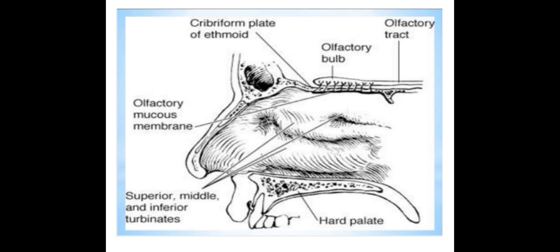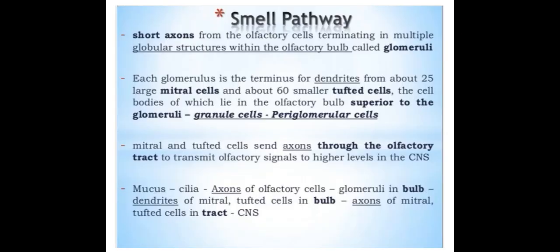Cranium, cribriform plate of ethmoid, olfactory bulb, olfactory tract, olfactory mucous membrane, superior, middle and inferior turbinates. Then hard palate.